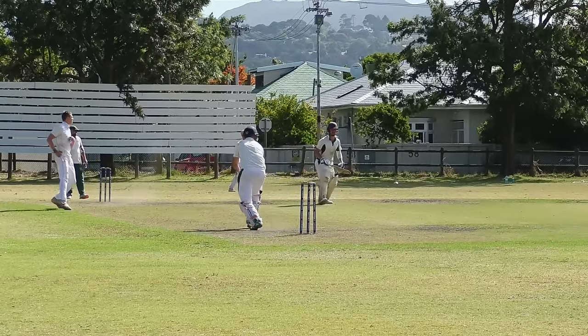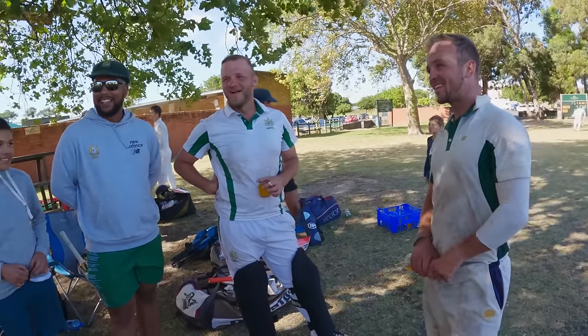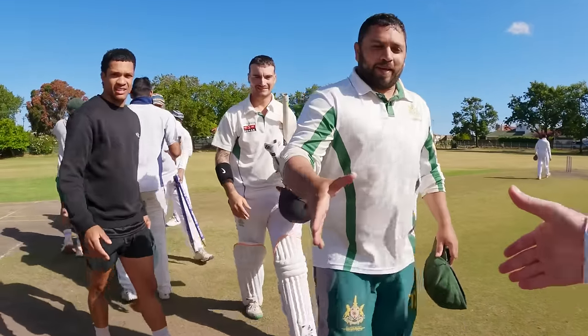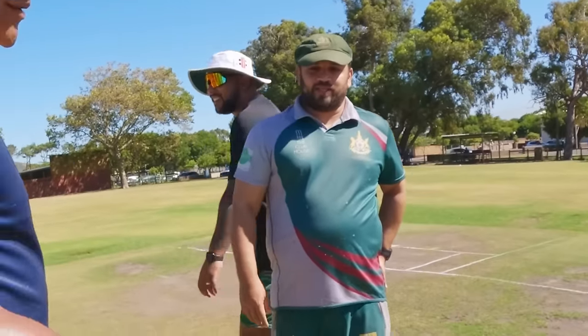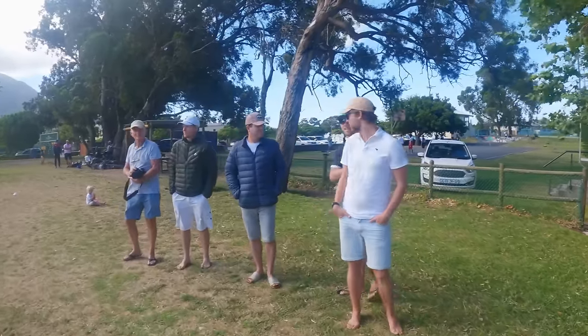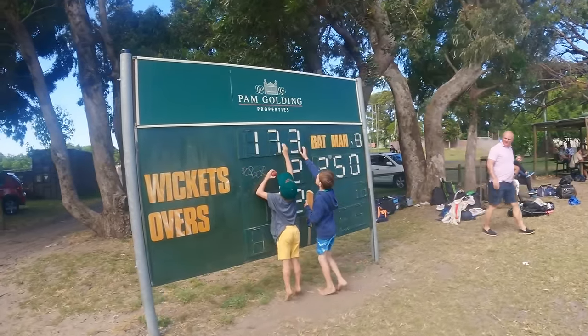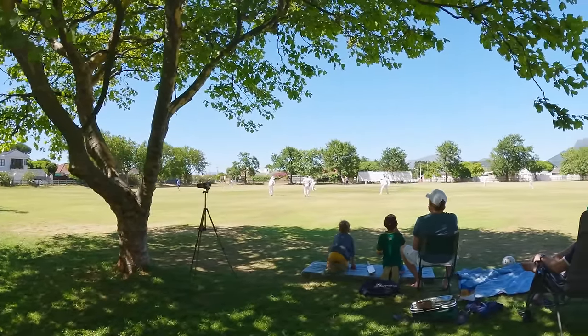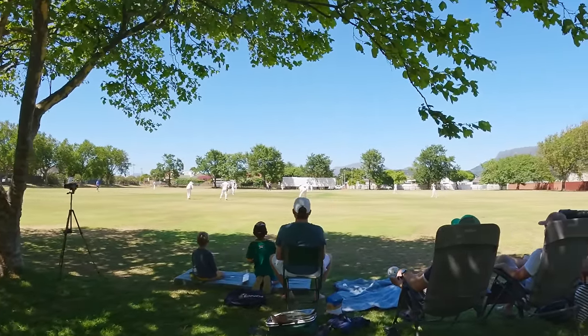Extra cover, how are you? That's really sick. What a pleasure playing for Claremont again. So thank you to Captain Safi for making it happen. Hopefully I can join you again soon. It was also such a joy to have my family watching on. And a big thank you to my nephews, Callum and Jason, for their excellent work running the scoreboard. Finally, thanks to all of you for watching. I hope you enjoyed this short trip to my home country, South Africa.